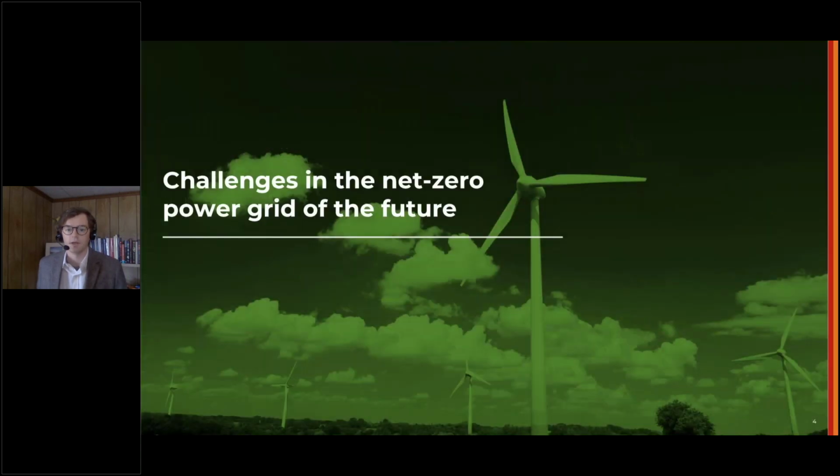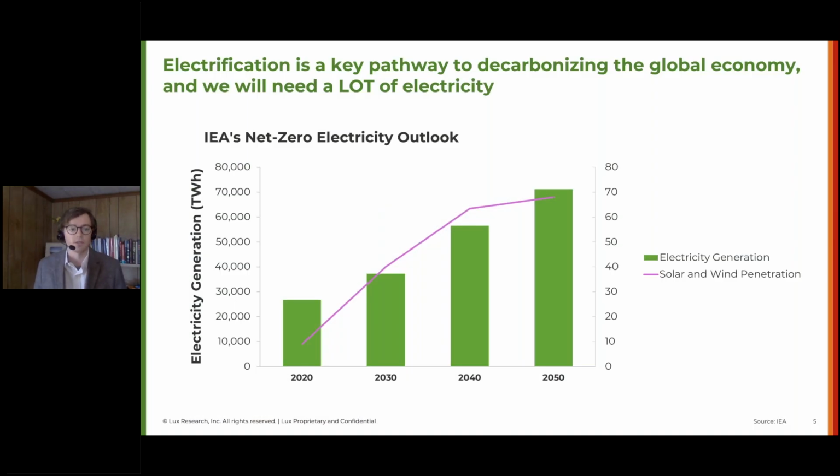But first, we'll talk about challenges, because the challenges that we experience today integrating renewables are going to be different than the challenges we see in the future. And really the pace in which we need to make these changes is really dramatic. If we look at IEA's net zero electricity outlook for their net zero 2050 scenario, we need about 3 times more electricity to achieve the energy transition than we use today.